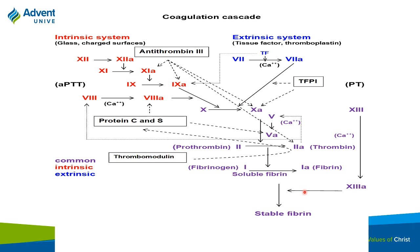This will be important later on with some specific drugs. These are how we actually can help to inhibit the system. So for instance, we have things like antithrombin 3. This is going to be really important for how heparin works. We'll see things like protein C and S. These are going to be important things that are actually produced within, say, for instance, the liver.